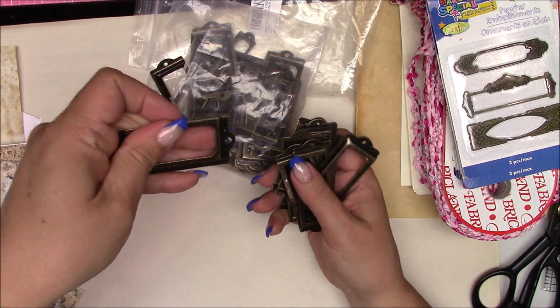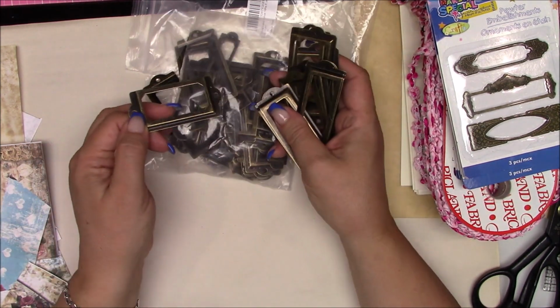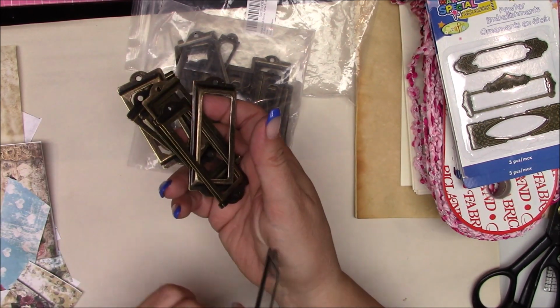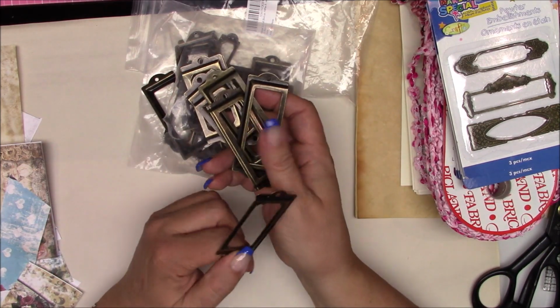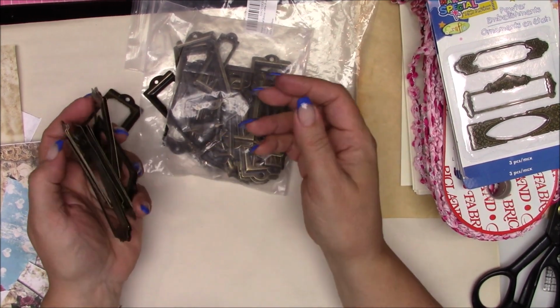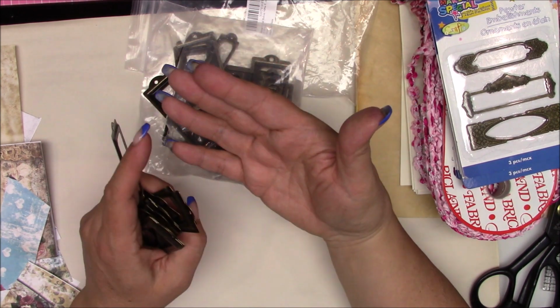Why can't I grab that? My hands are killing me lately, and this is another reason why I'm not crafting. This thumb is excruciating. I can hardly do anything. I can't open jars. I can't cut with the scissors. I can hardly hold a pen for very long. It's really killing me. So, yeah, maybe, I don't know.